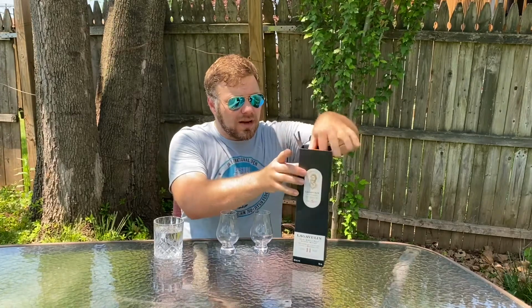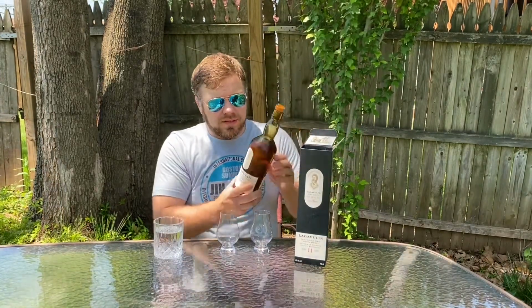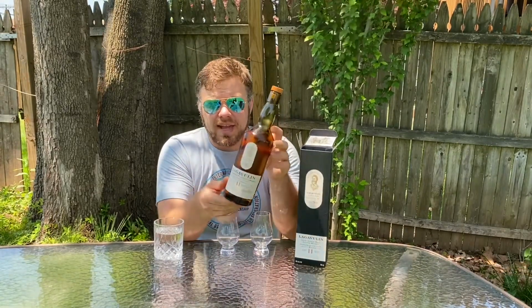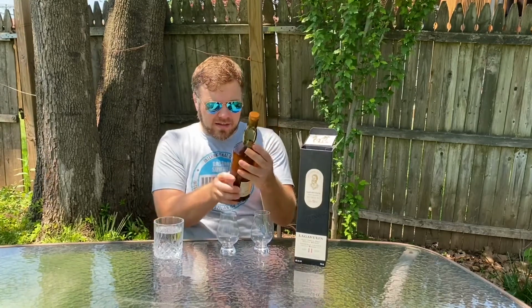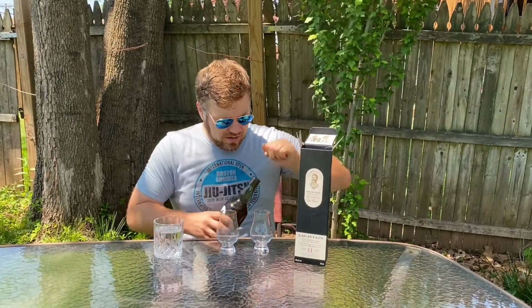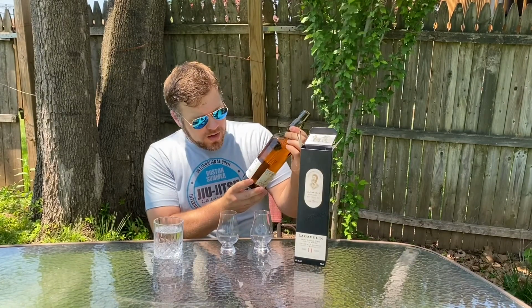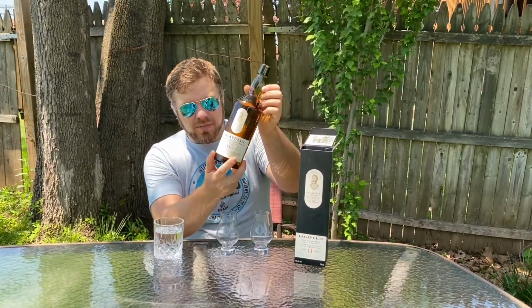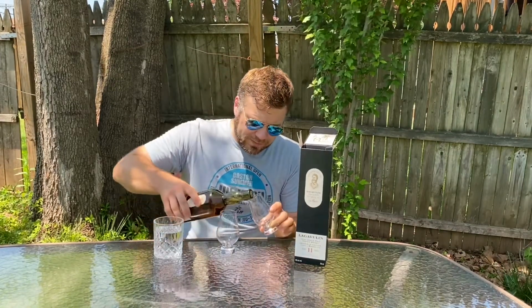Now, I don't know of a lot of whiskeys finished in beer casks. I know that there's some Irish whiskeys that do, like Jameson has an IPA finish, and they might do something else. But I haven't had an Islay that was finished in a beer cask yet. It's a beautiful bottle, beautiful artwork on it of him and his father on a boat fishing. This is a bottle of 46% alcohol.